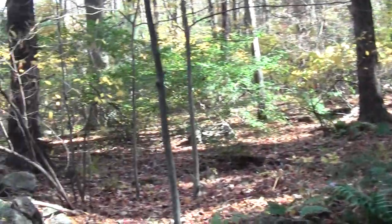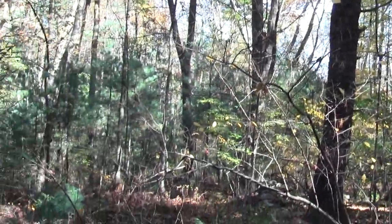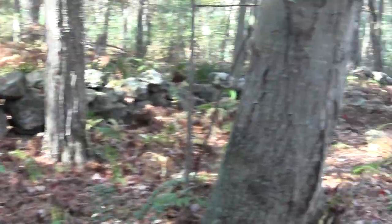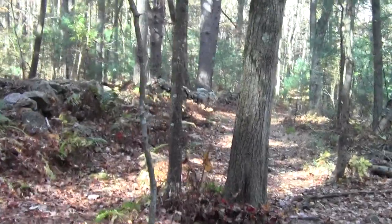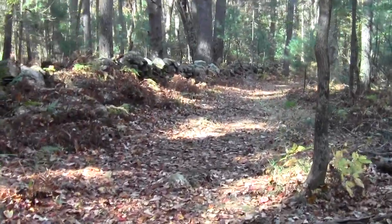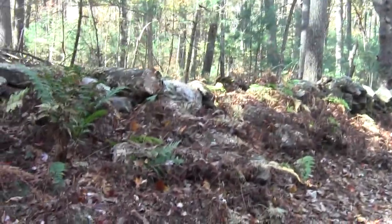And here I am in the Ward Reservation. I think I'm right at the stone wall where I ran out of juice last year. So now, a little more than a year later, I'm doggedly back working on finishing this section of the Bay Circuit Trail.